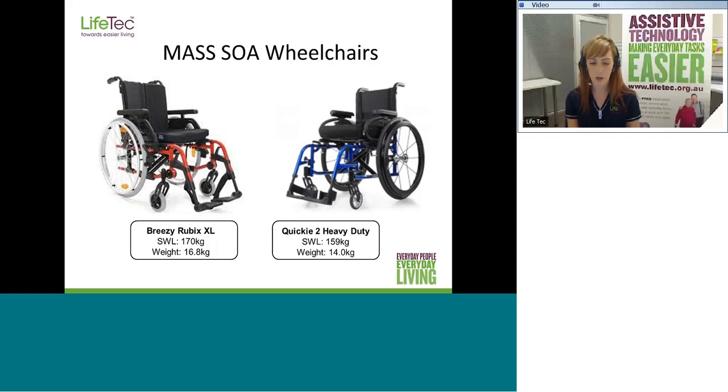Our Quickie Do 2 Heavy Duty. So this is a lightweight self-propelling wheelchair featuring a folding aluminium frame. There are a range of frame sizes, seat widths and depths available, and a large range of options including one-arm drive, power assist, and there's a transit package as well. Safe weight limit isn't as high as the others, being 159 kg, but it is a lighter chair, being 14 kilograms.